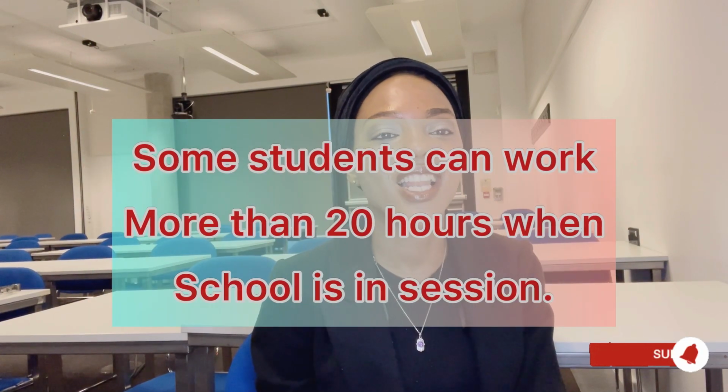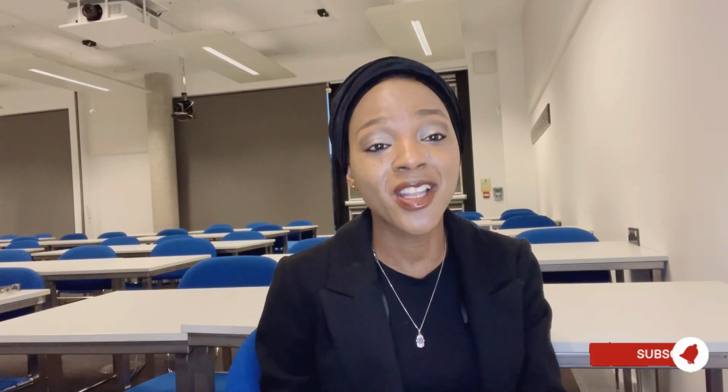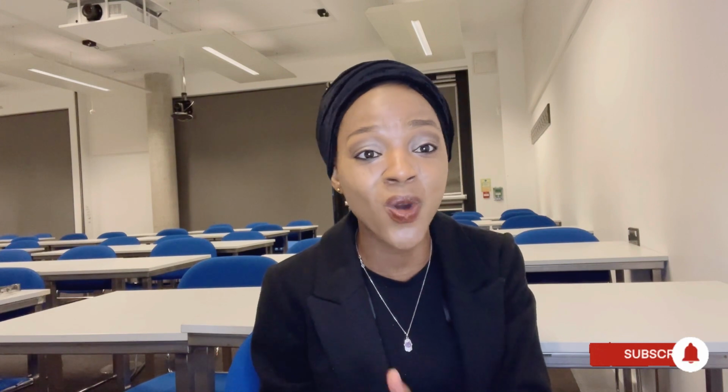So guys, the very first major change is the fact that some students are now allowed to work more than 20 hours. We all know that as international students in the UK, we cannot work more than 20 hours. In fact, it is always stated on your BRP, on your passport. Once it is stamped, you see your work limit is usually 20 hours when school is in session.